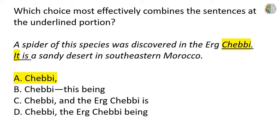The remainder of the sentence, a sandy desert in southeastern Morocco, gives us more information about what Chebi is, and so that's why we would want to have that little comma right after Chebi and before we give a definition about what Chebi means. The other 3 options have additional words that we just don't need. They don't add anything to the meaning of the sentence. They're just extra words and they're unnecessary for the sentence, so we're not going to add those.